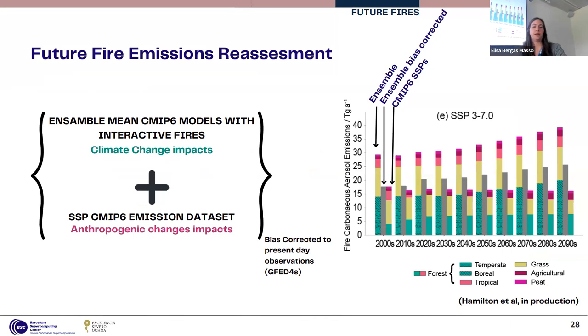So what we did was a reassessment of those future fires, taking into account not only the SSP CMIP6 emissions that I already used, but also ensemble means of CMIP6 models. We have interactive fires, so those models take into account the feedbacks between climate change and fires, and we can take the output of those models and do an ensemble mean and use that in order to infer how climate change impacts future fires. So we combine those two data sets and we bias correct this new data set towards observations in the present day.